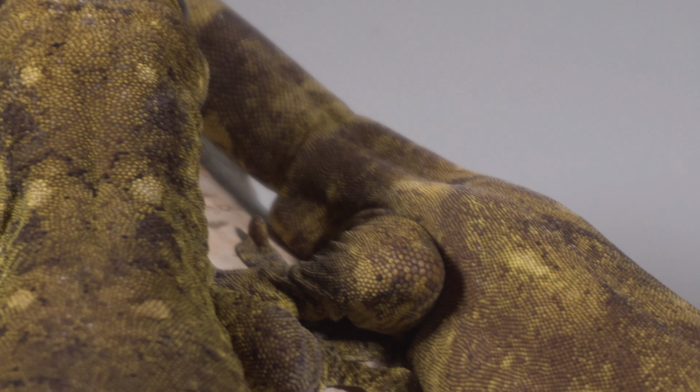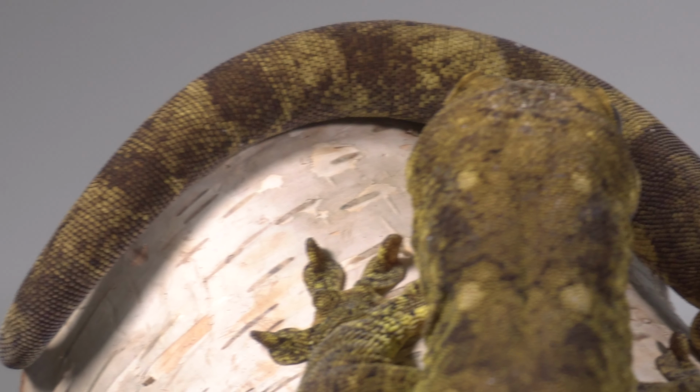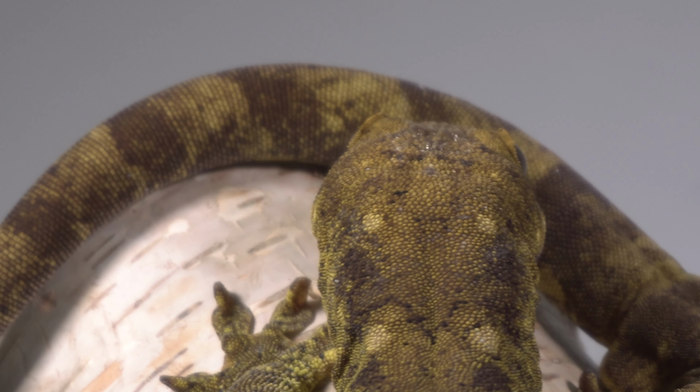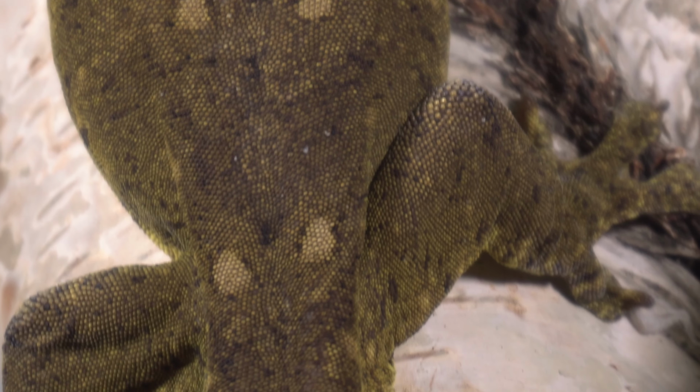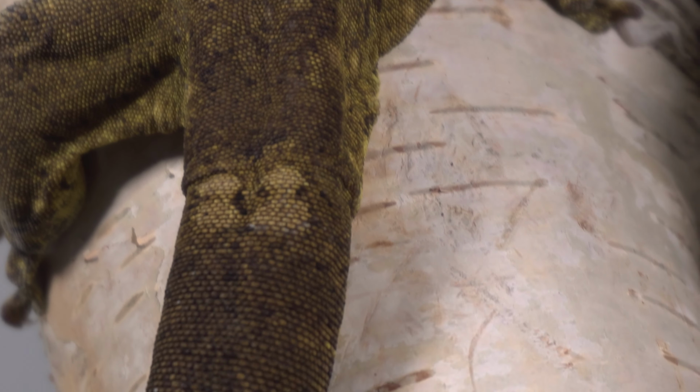This species is sexually dimorphic. Males have a dark brown to grayish-brown background coloration, with large contrasting whitish spots. Females are yellowish brown with smaller, less contrasting yellowish spots. Males have a pronounced hemipenile bulge.